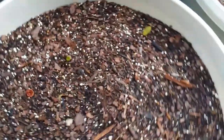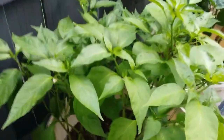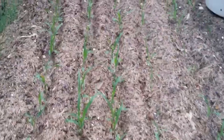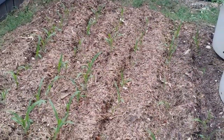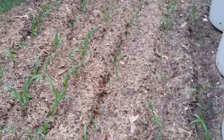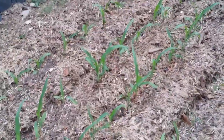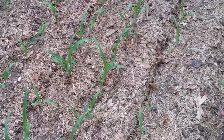So, watermelon, cantaloupe, okra, peppers, bell peppers, jalapeno peppers, and bell peppers, evidently. Golden Bantam sweet corn. I did count them. There are 107 plants that have germinated and are growing right now. I planted 110 seeds. Of the 110, 107 have started to grow. Now that doesn't mean the other 3 will not sprout up and begin to grow, but I'll keep you updated on that.